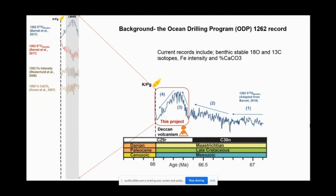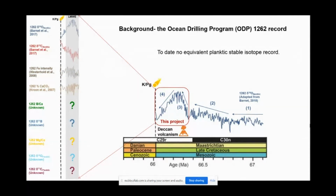Current records for this event include oxygen and carbon isotope data, iron intensity, and percentage calcium carbonate, and we'll revisit these in more detail shortly. However, there are currently no other acidification proxies. Acidification we'll touch on in the next few slides, but we believe that with warming, increased CO2 content, CO2 being a weak acid, would acidify the oceans, and that should potentially show up in other types of proxy data. We also have no other independent paleo-temperature proxies. We just have the oxygen 18 for this event, so that is something that could also be applied here. Also, to date, we have no equivalent planktic stable isotope data. All this data comes from the benthic realm, the seabed, so nothing from the surface waters.